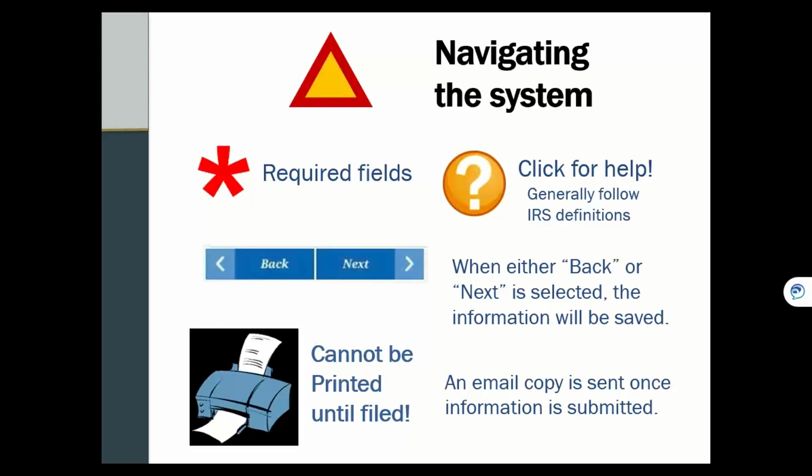You cannot print the information until it has been submitted. Until you submit the information, you're able to change it. Once the information has been submitted, an email of the information that was submitted is sent to all active user accounts, and you can simply print the email. This email will also say who submitted the information along with the date and time the information was submitted.